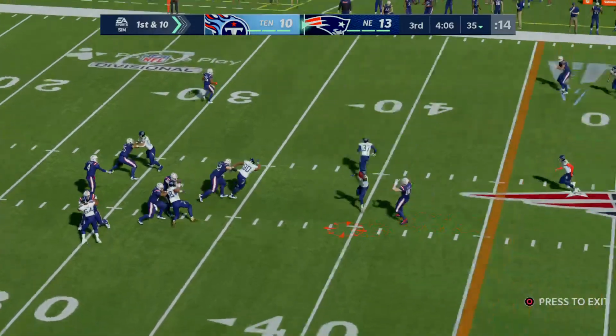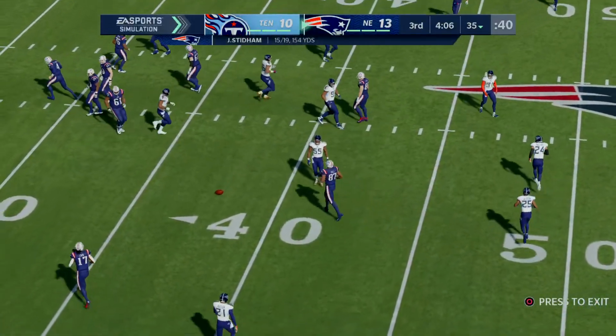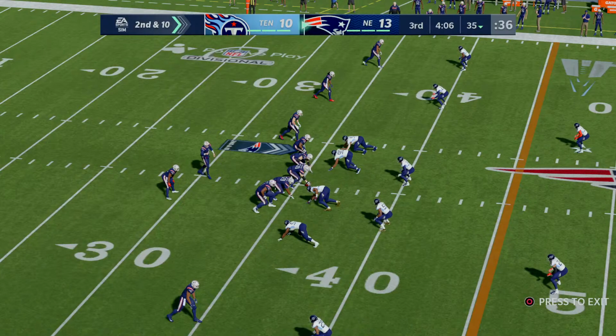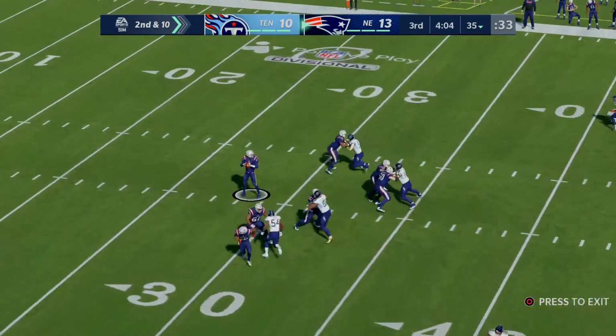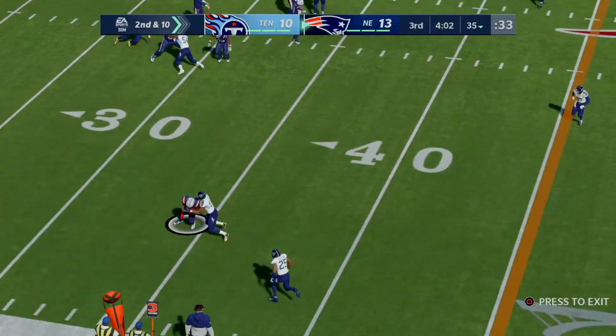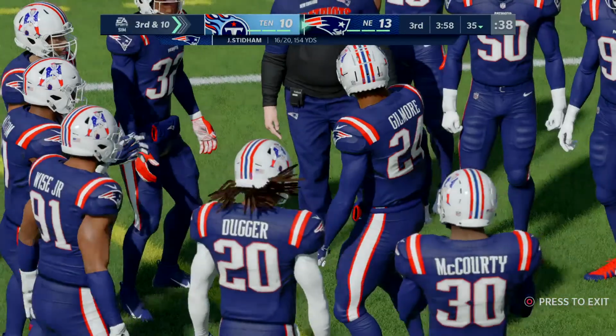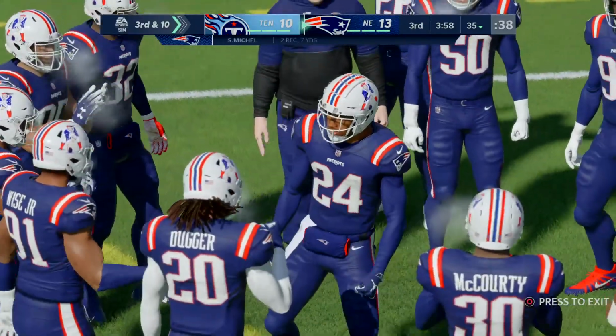From the gun, it's Stidham. And that'll be knocked away. It's incomplete. The tight end, Dalton Keene, the target. And that'll bring up second down. 2nd and 10 at the 35. Stidham from the shotgun. That's to his running back, Sony Michel. That helps the completion percentage, but not much else. And now it's 3rd and 10.